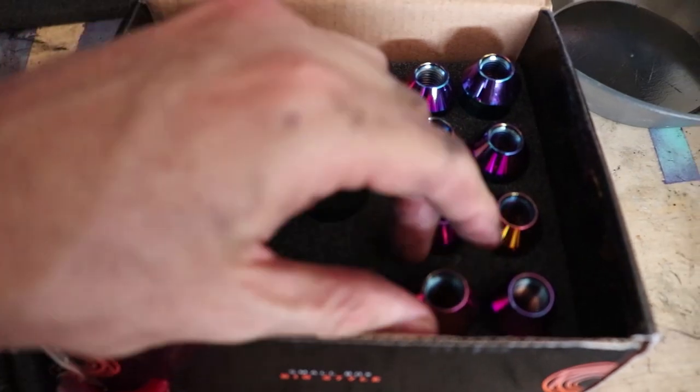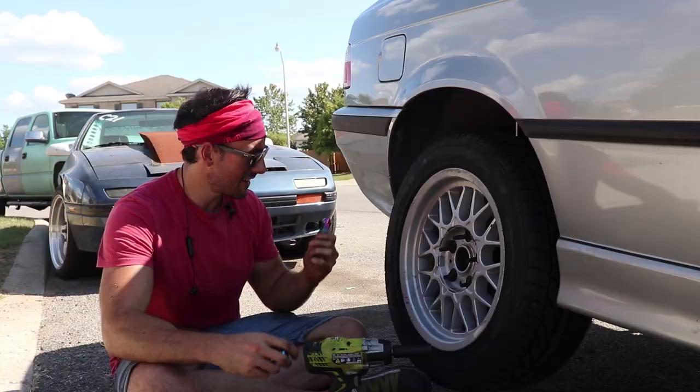Now I just need to go put those beautiful lug nuts on here. Take our beautiful little lug nuts and pop them on here.